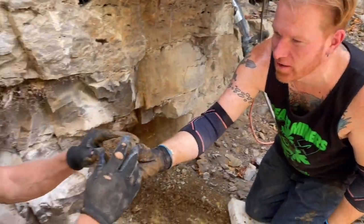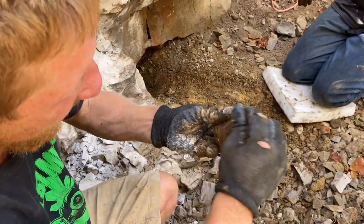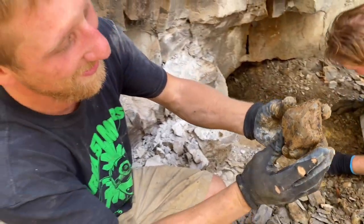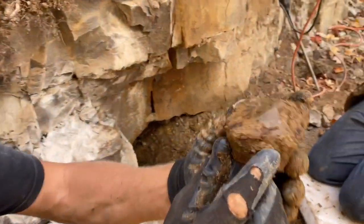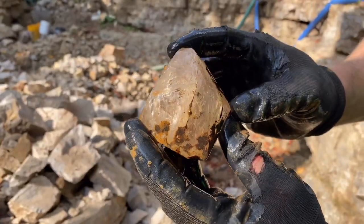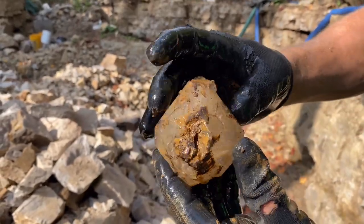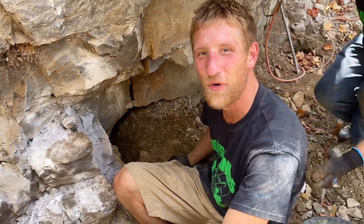For the first time. That is incredible. Oh my gosh. Look at that thing. Now that is a Herkimer diamond. Check that out, y'all. Holy cow. That is one big diamond. Wow. All right, guys, so we're gonna pull out a few more crystals.